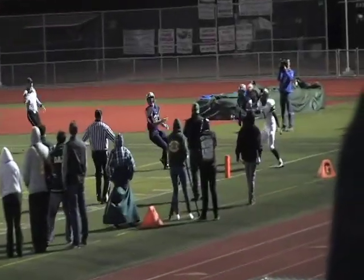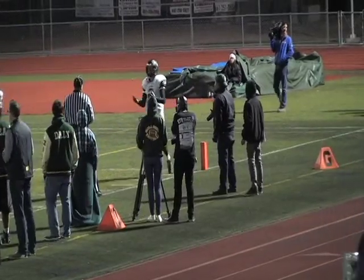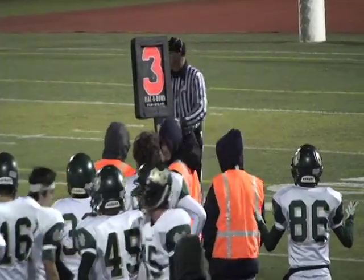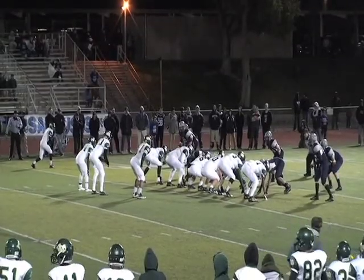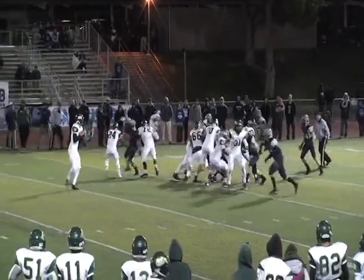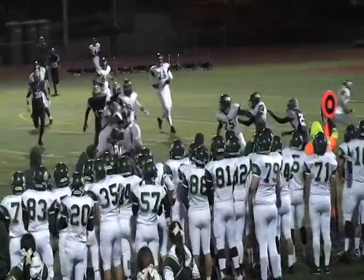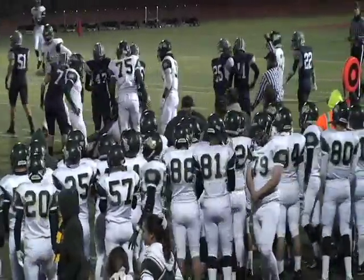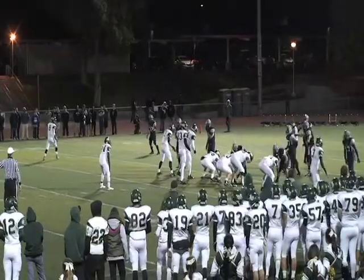Play action, Briskin pumps. He's looking deep corner, throws it up for grabs, and incomplete. Good coverage downfield by the Centurions. 3rd down coming up for the Mustangs. The running back screen there works for the Mustangs, but will still leave them short of the 1st down by about 5 yards, so it's 4th and 5.